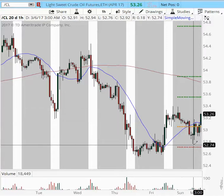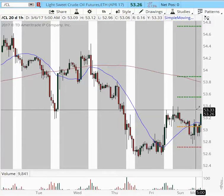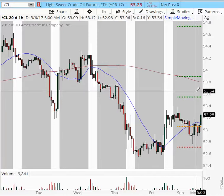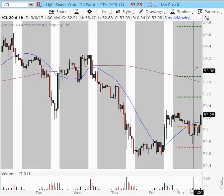Because we have this higher low here, we can expect a breakout that can follow through all the way into 53.50, 53.80, and $54 back again. And let me remind you that the $54 is very close to the top of the range on the daily chart. So that enters between 54 and 55. Yes, we do have room to continue higher.